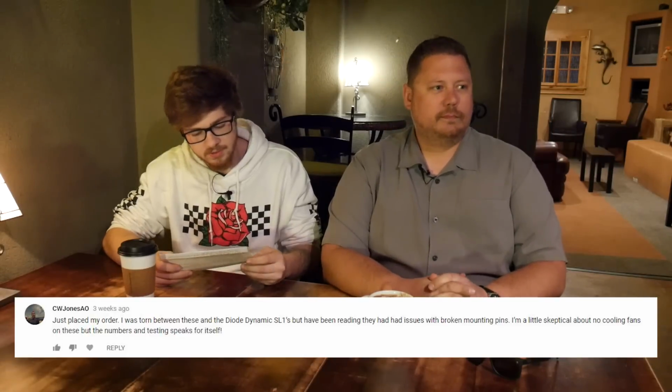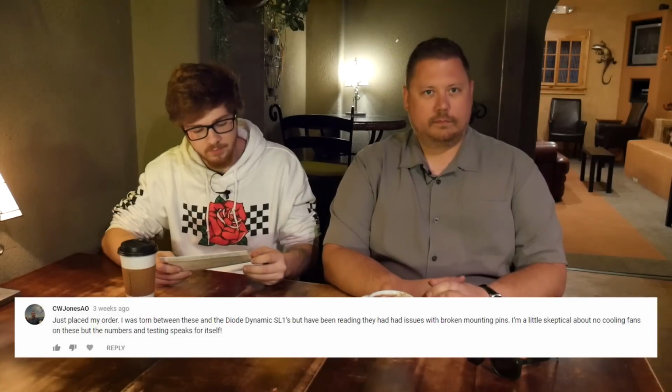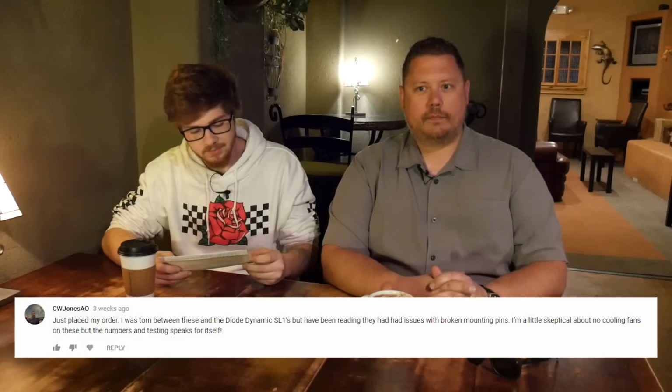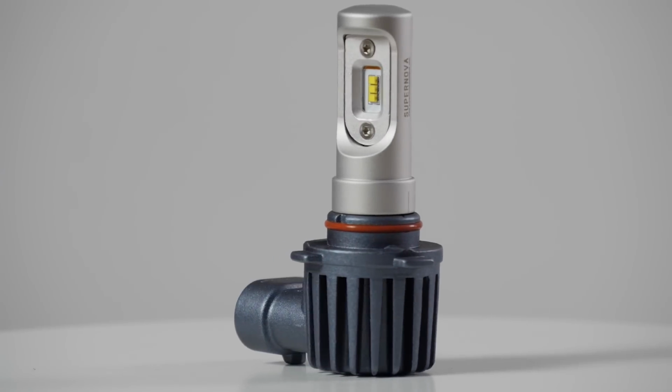All right, so this next one is from a CW Jones AO. He says, just placed my order. I was torn between these and the Diodynamic SL1s, but I've been reading that they have had issues with broken mounting pins. I'm a little skeptical about no cooling fans on these, but the numbers and testing speaks for itself. I think in this video he was talking about the Supernova Perfect Fit bulbs, where they're really small and they don't have any fans on them.